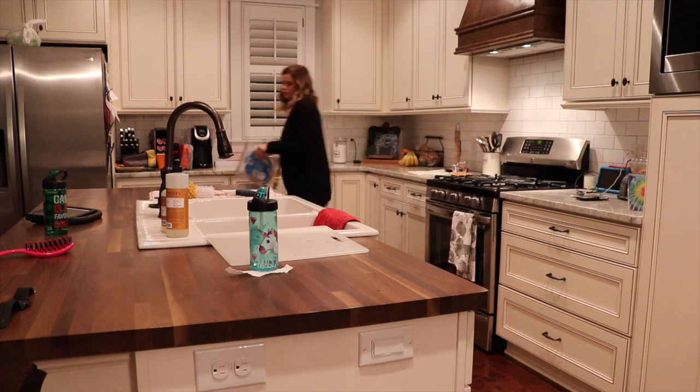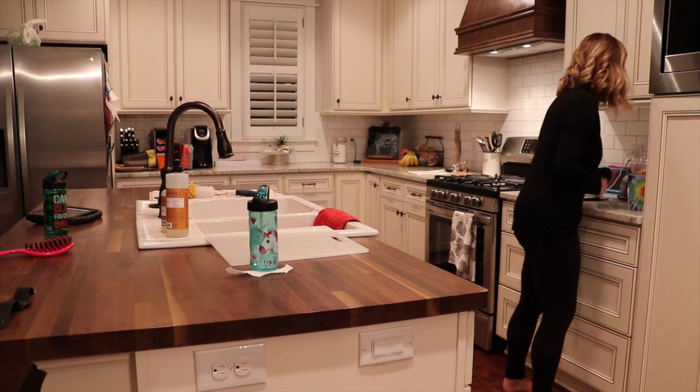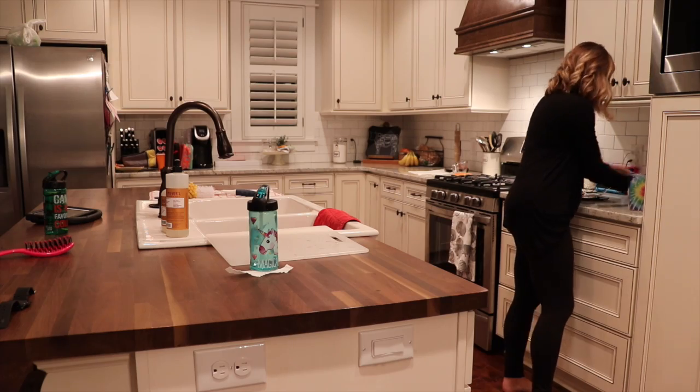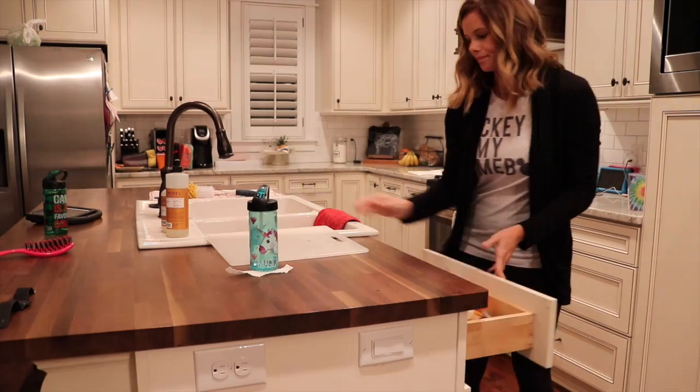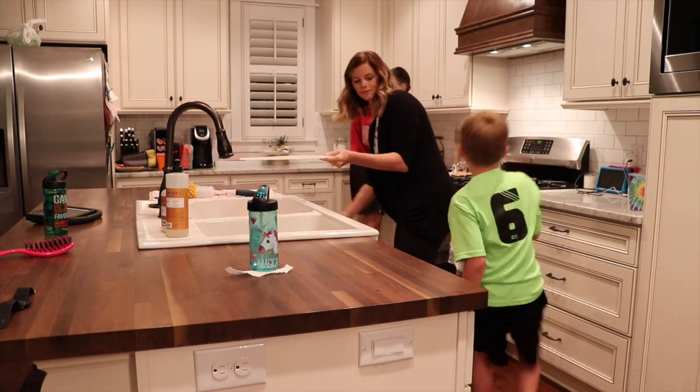The first thing that I do is start cleaning up the counters, putting up any leftovers, and then I'll put dishes and things like that in the sink and start loading the dishwasher or wash any dishes that need to be washed by hand. Here we go.